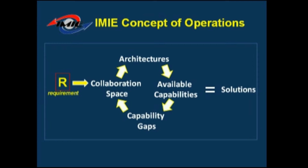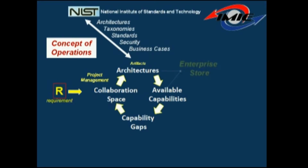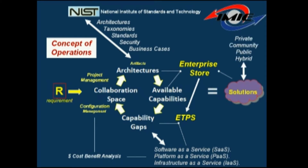At its foundation and potential for scalability, the IMIE concept of operations represents a global web-based business operations capability that can fundamentally transform the United States federal technology enterprise at all levels by delivering focused and cost-effective management of technology investments. Of course, in practice, an IMIE must be flexible and scalable to any enterprise, both large and small. For instance, in our IMIE, requirements are managed and clarified using standards and architectures that inform available capabilities that are shared. Gaps are filled by services through configuration management, and solutions are presented in the cloud.